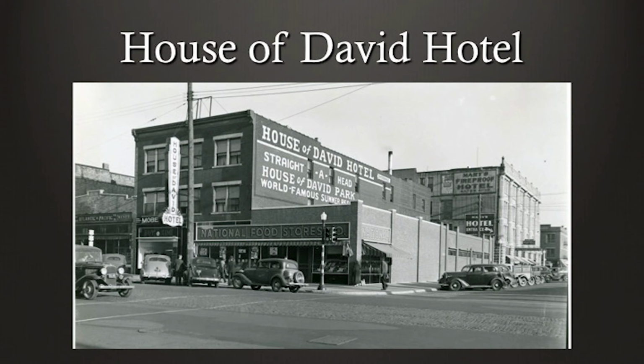As I said, at this point they rebuild the park. They have the baseball team still going. And even though they never build that cool 7-story hotel, the building that they actually purchased intending to tear down becomes the House of David Hotel, a little less glamorous than what was planned. But you can see behind it Mary's Fireproof Hotel, which was what ended up being built. So both colonies had their hotels running side by side.